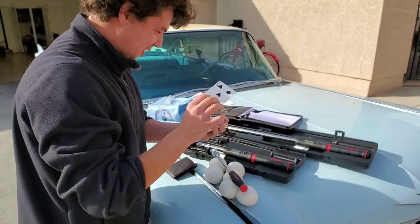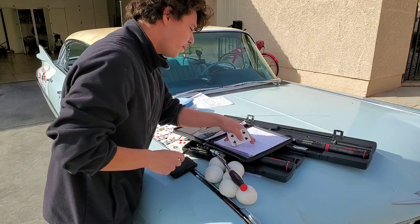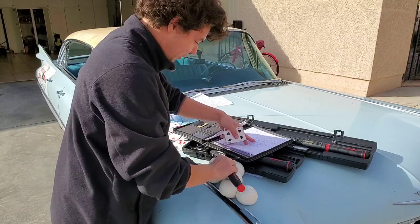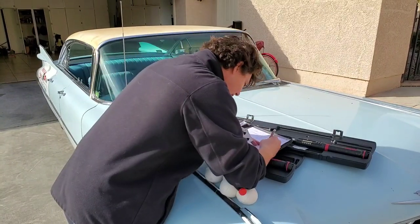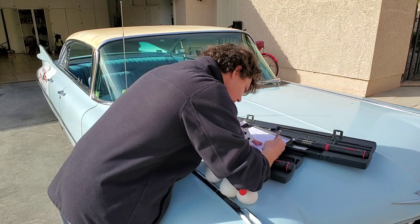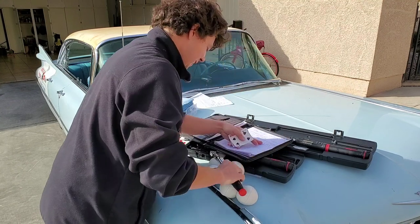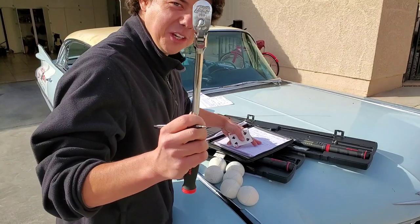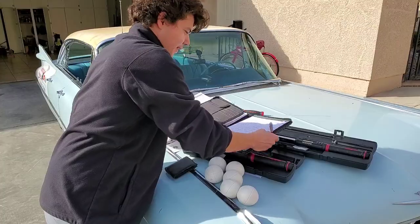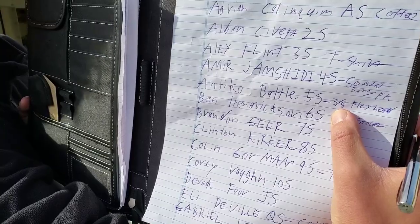Five of spades. Five of spades. Antico Bontel got the wrench. Thanks, Antico. He's on Facebook too, Antico. He got the 3/8 flex head. Goes to Antico. Five of spades, 3/8, Antico Patel.